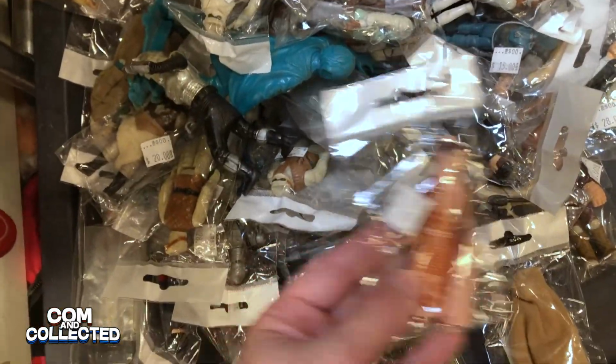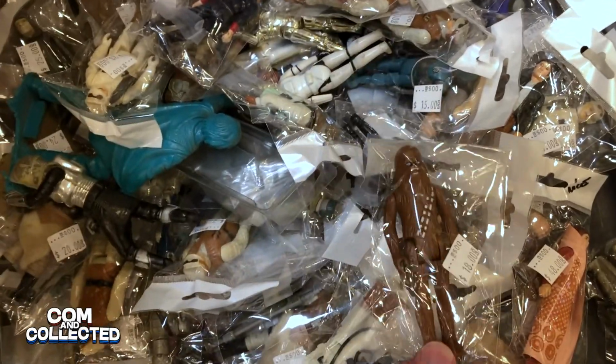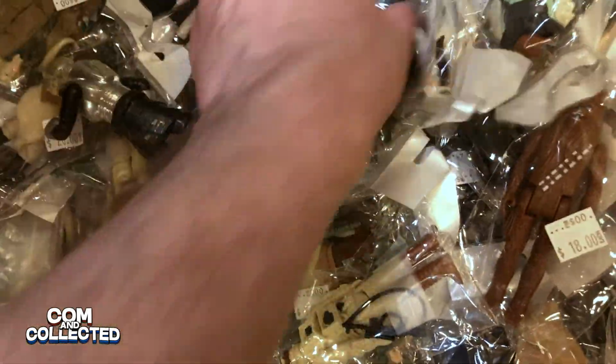So here's some more vintage Star Wars. $48 for Bespin Leia. I didn't even look to see if she had a weapon in there. I don't know. I think it says nice on the bag, so you know it is. If it had a weapon, that would be a really good price. And if it didn't have a weapon, that would be a really bad price. Nothing here that was really exciting me, though.